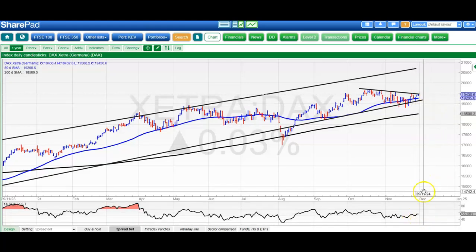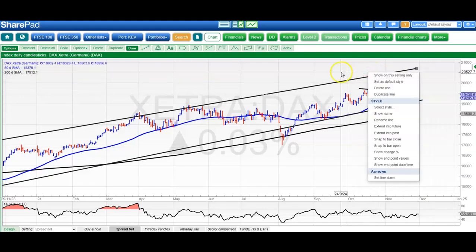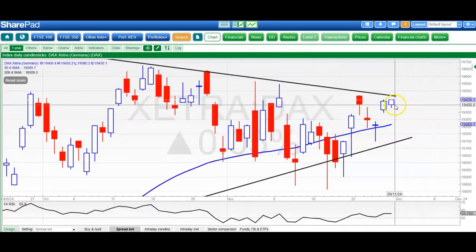RSI bounced off neutral 50, so that is a leading indicator on the upside. And if you look closely, you can see that we gapped up yesterday, and we're trying to break yesterday's resistance, so looking quite good there.